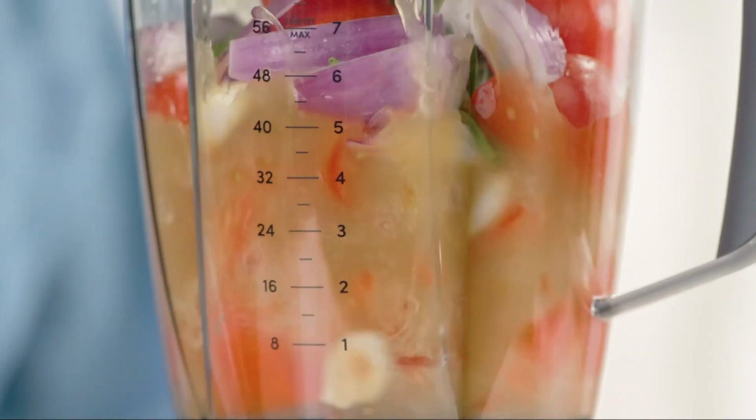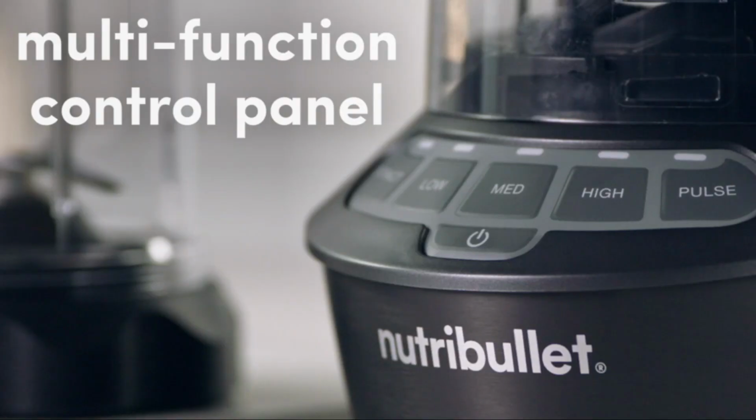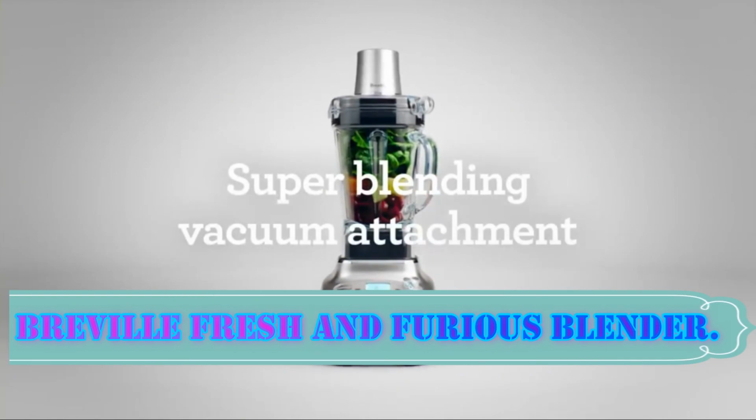The 16-ounce cup, pitcher, and gasket are dishwasher safe. The 32-ounce cup and gasket are top-rack dishwasher safe. This product includes a 1-year limited warranty. Number 3. BREVILLE Fresh and Furious Blender.